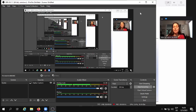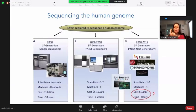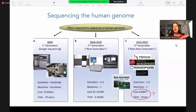The cost of the entire genome of one single person at that time was $3 billion. And it took 5 years to be performed in several countries around the world. This had a major change when we were able to have the next generation sequencing techniques, which came around 2006 and 2010. First for research and then to the clinic.